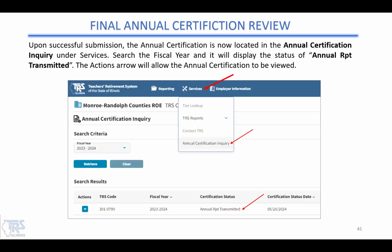Now, once you get that successfully transmitted email that says that you're done, you can go in and access just a view read-only copy of the annual certification. That's going to be located in that services area and the annual certification. So all you have to do is choose the fiscal year that you want to pull up and click retrieve, and it'll show you right there what the status is. So if it has been transmitted to us and we accepted it, then it's going to say annual report transmitted.